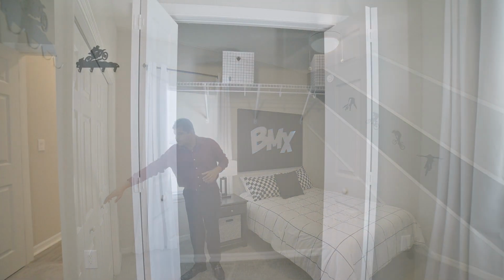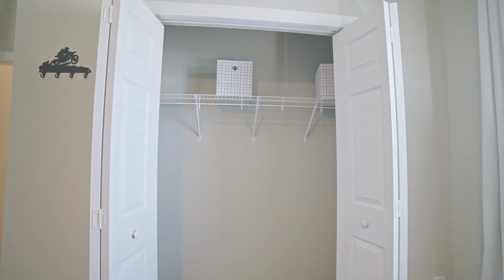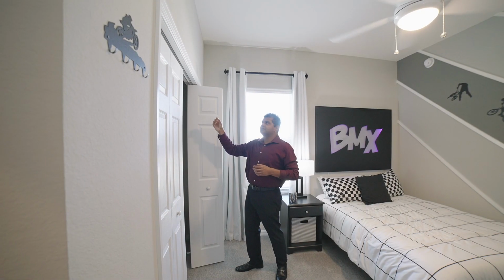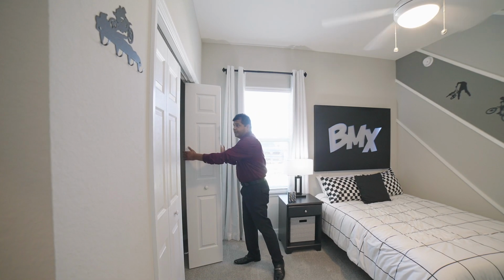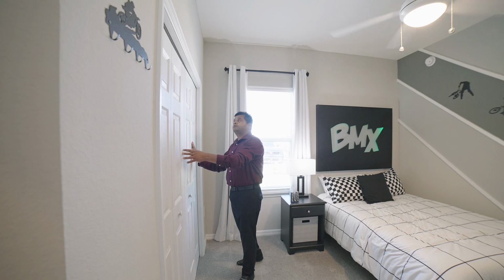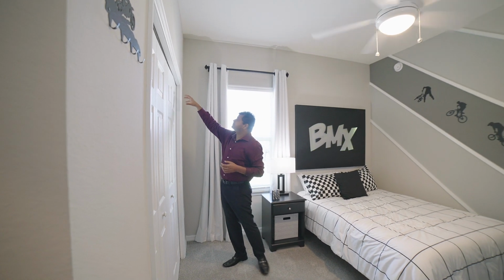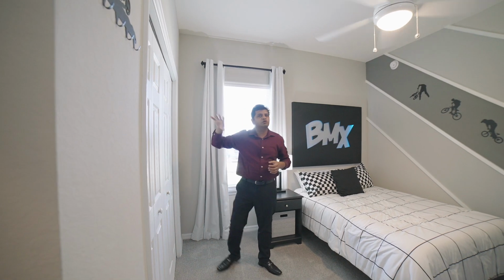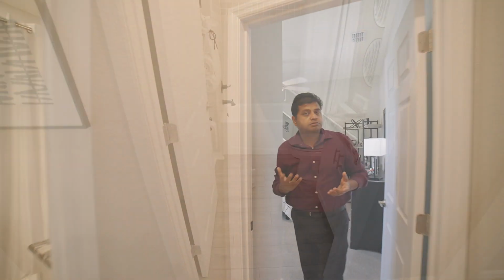Now you also have a closet. I'm not a big fan of this kind of doors, because I would rather have the one that slides back and forward, or just the door itself. But hey, it is what it is. It's not that bad, but I guess I push them, and then what happens after a while is that these clips or grooves come out. So I'm not a huge fan of that, but that's a personal thought. But for the price, it's a pretty good deal.